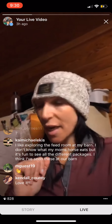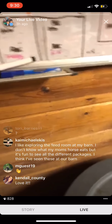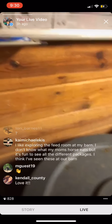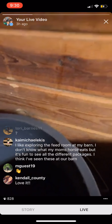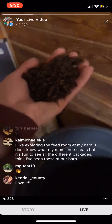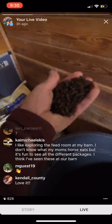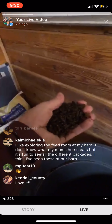I'll show you a picture of the Fiberjize. Not a picture. I'm a dork right now. But that's Balance. Here's Fiberjize. So again, Fiberjize. Now this is a little bit more beet pulpy base, this one. This feed's been tried and true. But the horses seem to really like this.